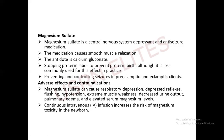So we know that magnesium sulfate is a central nervous system depressant, and also it is an anti-seizure medication. That is why if someone is having preeclampsia or eclampsia, you have to give magnesium sulfate. The magnesium sulfate causes smooth muscles to relax. And so if you are having seizures, the magnesium sulfate will cause your muscles to relax, and that will help stop the seizure.